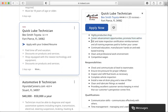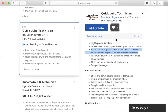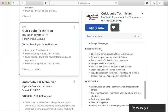Something else that's really great about this position is you can get reimbursed to get your certification, all training expenses paid to further your career. So this is something that I would definitely jump on if I were my student, would be to apply for this and reach out to it. So there's ongoing education and competitive wages, but the main thing for me for this one is getting reimbursement for that ASE certification and being able to move up within the company.